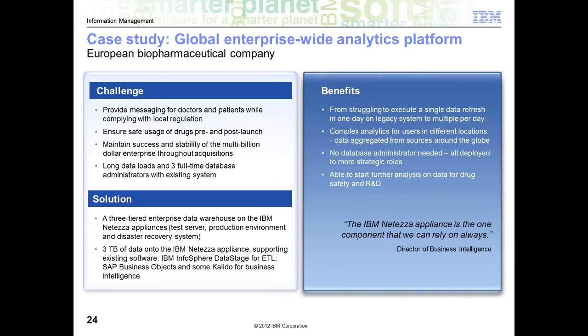Another example in pharma is this large European biopharmaceutical company. This was an Oracle displacement where they had an Oracle system, a 10G system. And due to the complications, the data wasn't being loaded fast enough. They couldn't get their quarterly reports done in time. They had 2 or 3 database administrators to maintain the Oracle system. It was too much work.